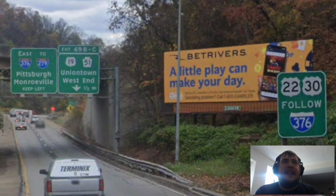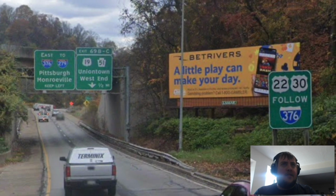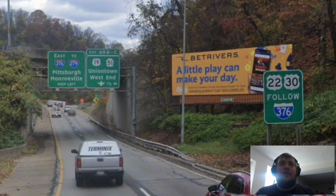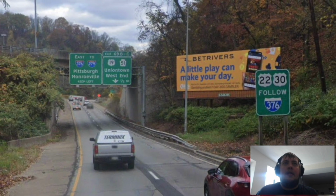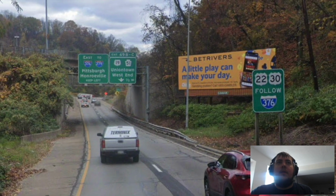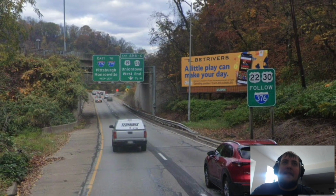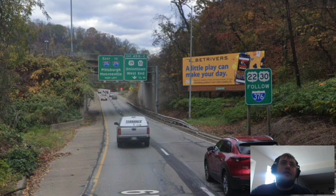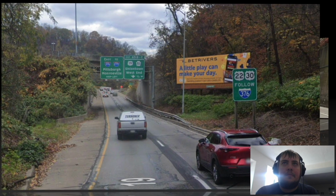And then we are meeting up with Interstate 376, going to have a very, very brief concurrency with it, and US 22 and 30. And we are getting signed for Uniontown and West End. I believe Uniontown is for PA 51. Not sure how I feel about West End getting signed for us.